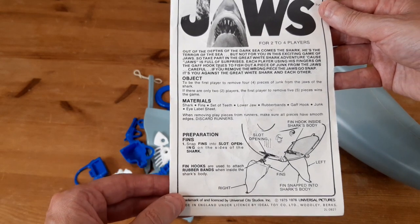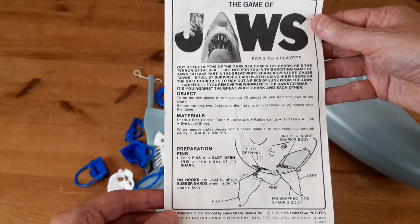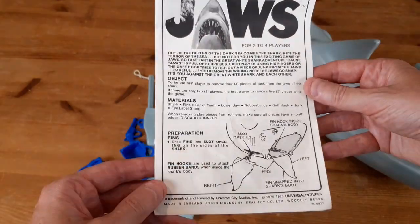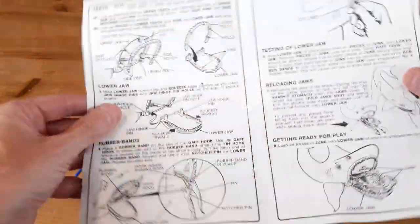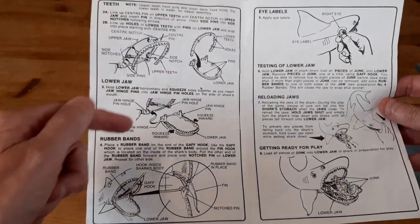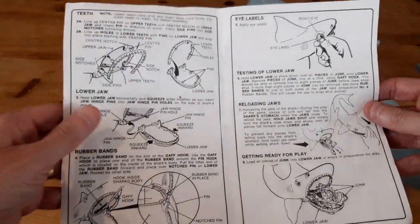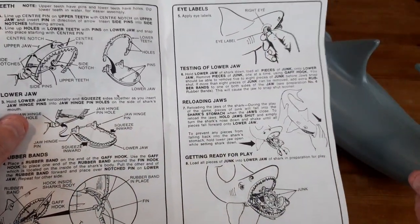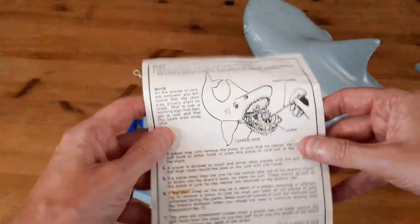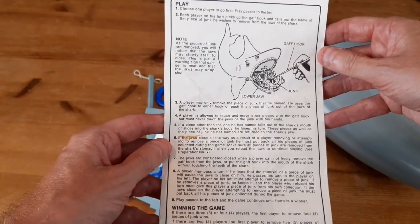Now, the instructions say you can use your fingers, which seems a bit pointless if they've given you the gaff stick. I would say that would be the way to go. And it basically tells you how to assemble the shark. You've got how to put the teeth in, how to put on the elastic bands, sticking on the eyes, adding on the lower jaw, and saying how to load everything up inside, and then the instructions on how to play.